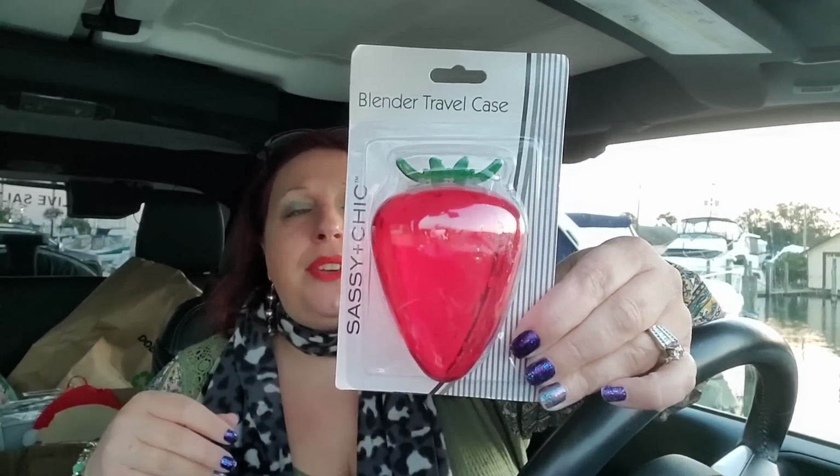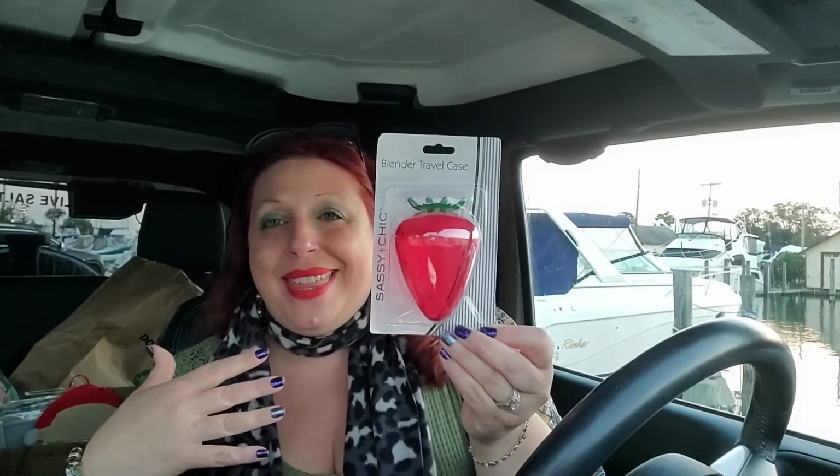And I did pick up one of these cute little blender travel cases, sassy and chic cases. I actually picked this up for future giveaways because I don't really use blenders. Pamela's always making fun of me that I should wet them and try them, but I've tried them and they just make me look like, I don't know, like that residue that wet cement leaves behind. That's what happens to my skin. So they don't work for me.